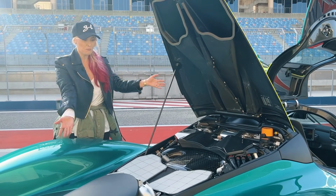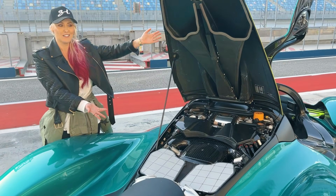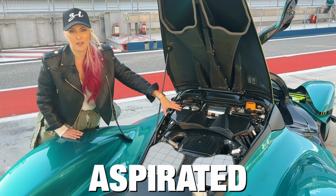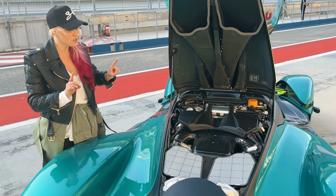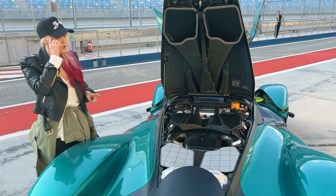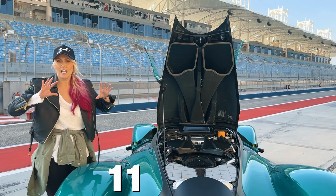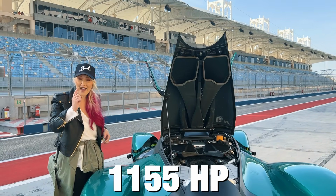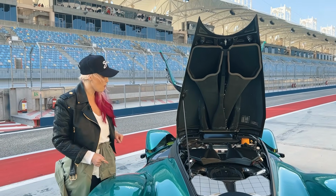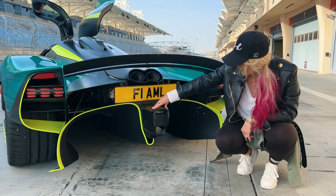Now, the most important thing for many of you, here's what I have ignored completely for the last minute, the naturally aspirated 6.5 litre V12. Now this is also supported by one electric motor. So in total with the V12 and the motor, you've got 1,155 horsepower. 1,000 of that is coming directly from this engine. There we go. There's a big brick hanging off the back of it.